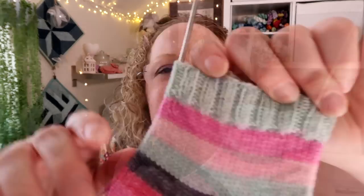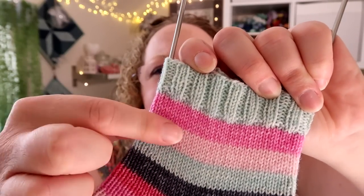So basically what I did is I cast on a top down sock, and I did 12 rows of 2x2 rib. Then I did 1 row of the mint colour before I went into the stripy, because I don't like it when you've got a colour change in the purl bumps. I think it looks slightly neater if you do just a plain knit row before you go into the colour. If you look closely you'll probably be able to see that.